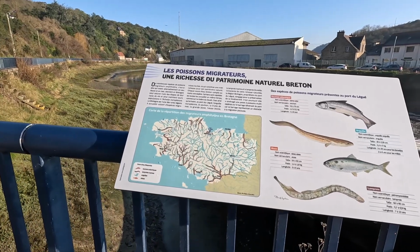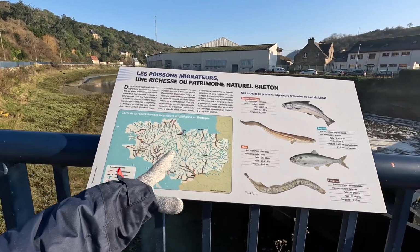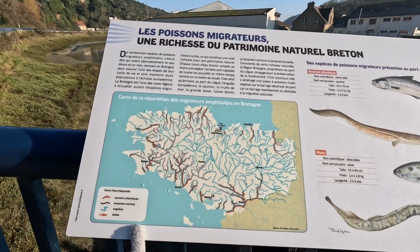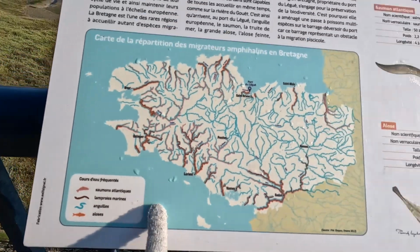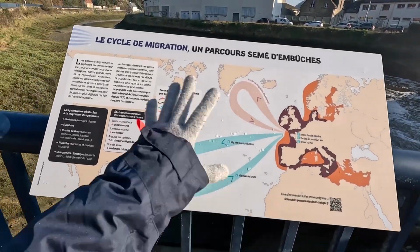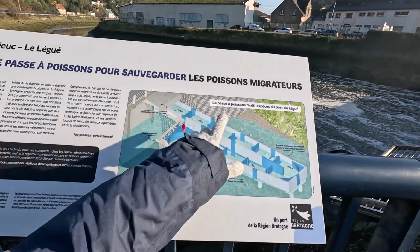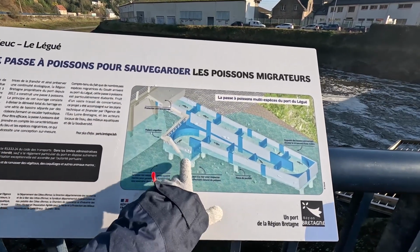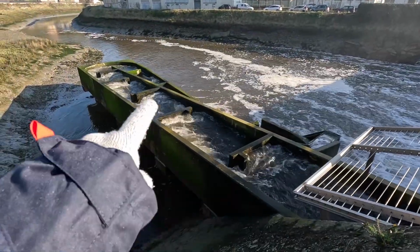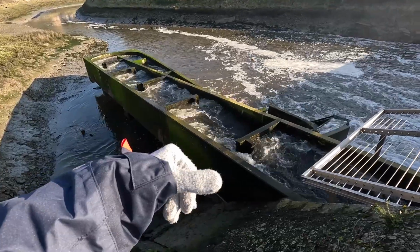So basically what's happening is that there are some fish which are migrating along the different little rivers and stuff, different sort of fish there. So they have issues and so on. So what they've done is that they've created a system for the fish to be able to go from one part to the other. That's for the fish. It's a fish highway basically.